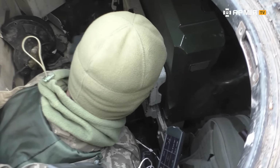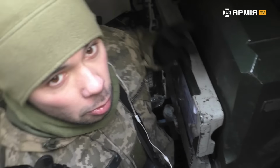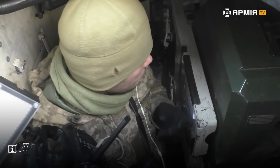Can you stand up straight in there? Even with the helmet on, you can stand tall. Plus, the armor can fit someone a lot bigger and broader than me. What's your height? I'm 1.77 meters. And you're comfortable? Yep, totally fine.